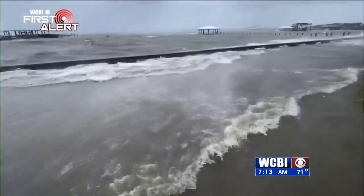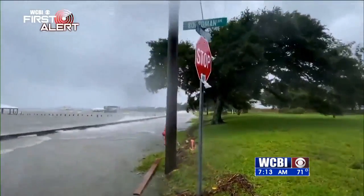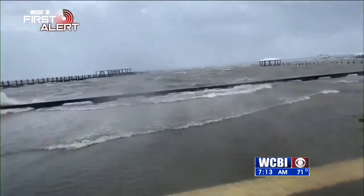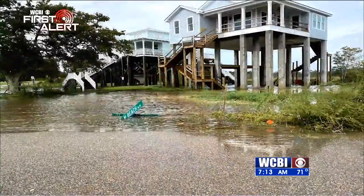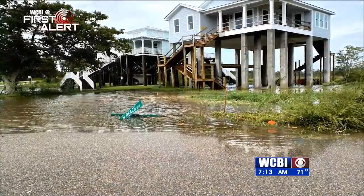After conditions finally improved on August 30th, I was finally able to get out and take a better look at some of the damage along the coast that the storm caused. Here's some of the damage along the coast the next morning. You can see that street sign down in the flooding. You can see how high those stilts are on that house.